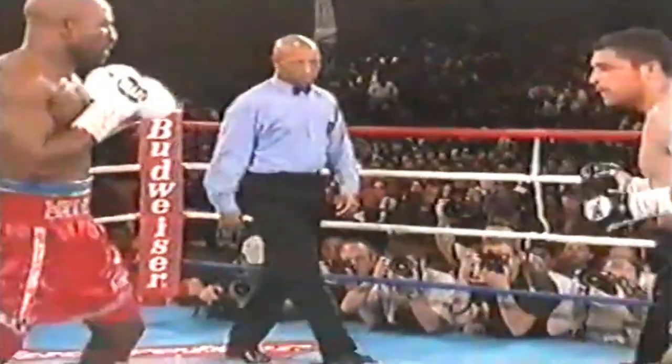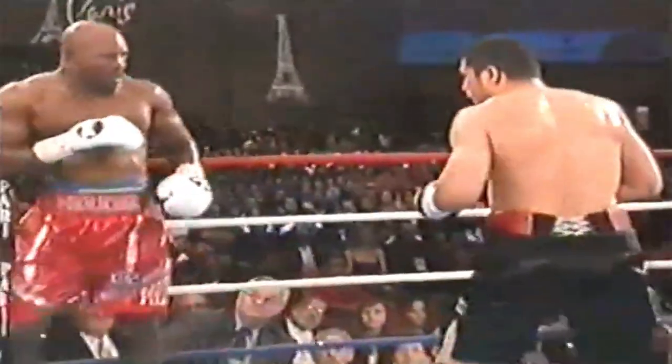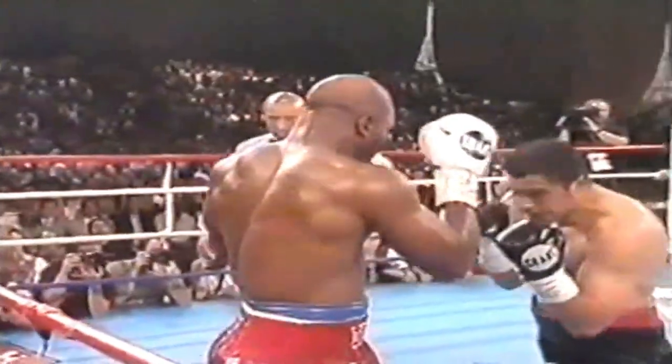Right hand over the top didn't land too well. Trying to draw Holyfield's fire and then firing. There's a left hook to the body and a right hand which lands very cleanly on the jaw of Holyfield. The look in Holyfield's eyes is not what it usually is. I can tell you, something's off.